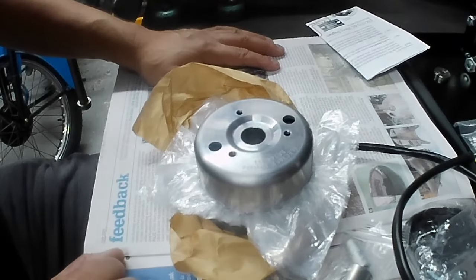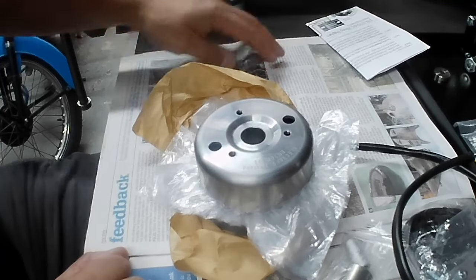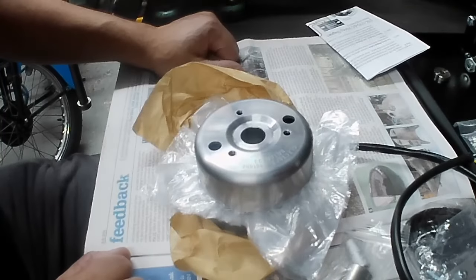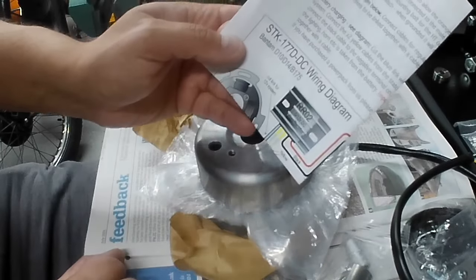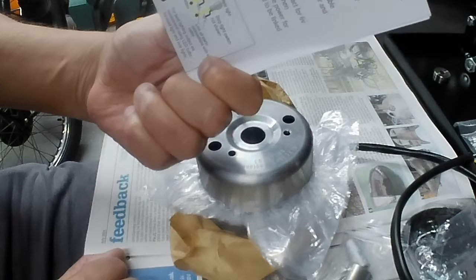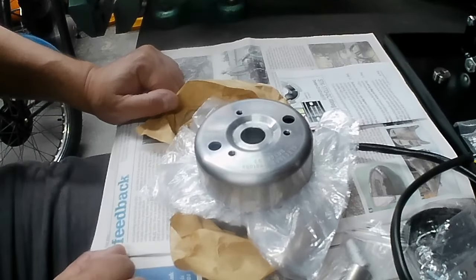So that's the kit. That's what we're going to be fitting, and it all looks very good, and no doubt straightforward to install. So I'm going to have a bit of a read of the approved data that came with it, and I'll come back to you once I have.